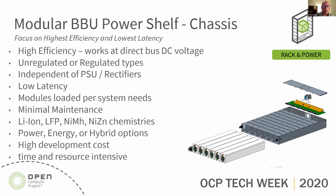Another thing on the battery side that becomes really important, and I don't get into this in too much detail, is that we have power, energy, or hybrid options. What that means is essentially that I have to choose different cells depending on what the customer is really looking to do.